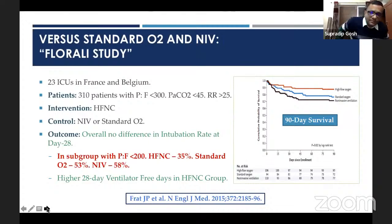The biggest study which came to light, way back in 2015 by Frat and his colleagues, studied the role of HFNC compared to standard oxygen and non-invasive ventilation in patients with pure hypoxemic respiratory failure. That means patients who had a PF ratio of less than 300 with a PaCO2 of less than 45 and a respiratory rate over 25. They were divided into three groups. One group received HFNC therapy, the second group received non-invasive ventilation with intermittent HFNC, meaning when patients were not receiving non-invasive ventilation, they were getting HFNC. And the third group received only standard oxygen.